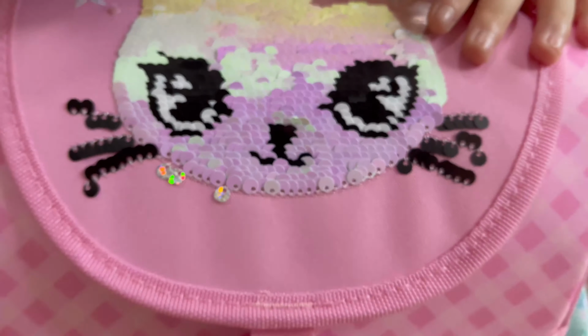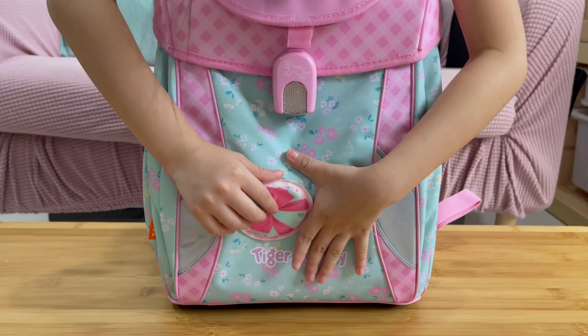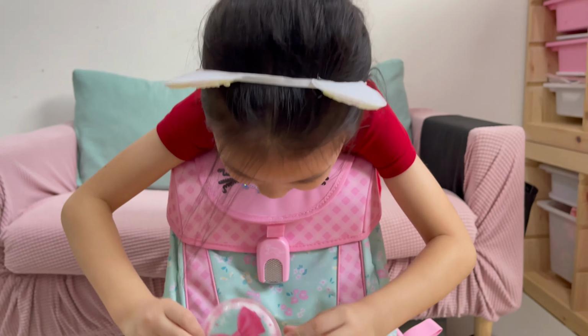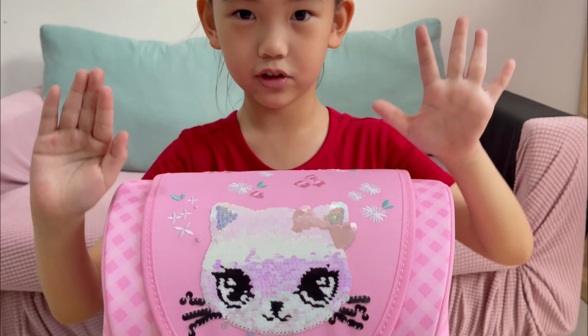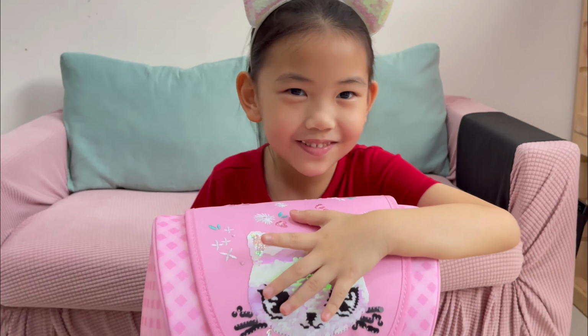And let me show you something. You see this piece? It looks like it sticks forever, but you are wrong. You take this out and stick back. Cool, right? Now let's look behind. Ready? 1, 2, 3.